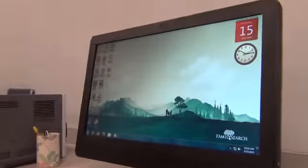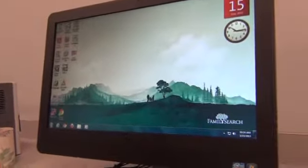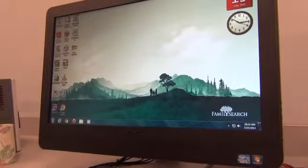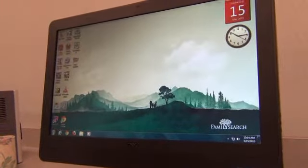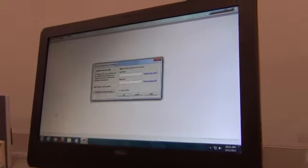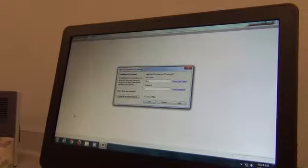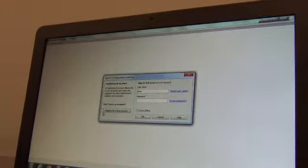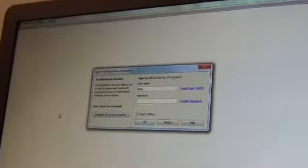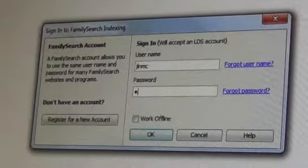All right. Well, one of the things we're doing, I will go over here to an icon called Family Search Indexing. I'll double click that. This is utilizing software that connects us with a church database. That's a sign-in screen. Whoever wants to use this needs to set up a registration. You notice down here it says register for a new account. There's nothing secret or anything like that. We just have to give basic information, so then our data is protected.